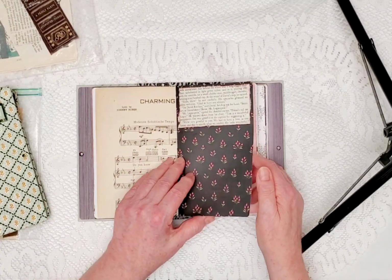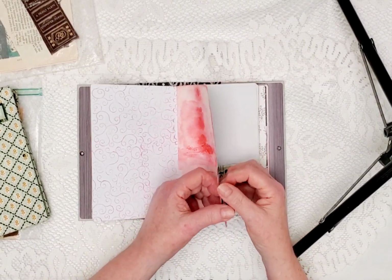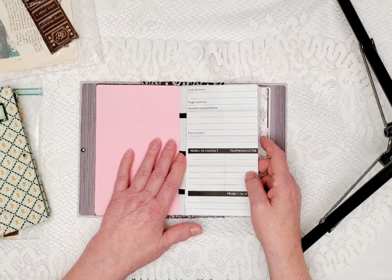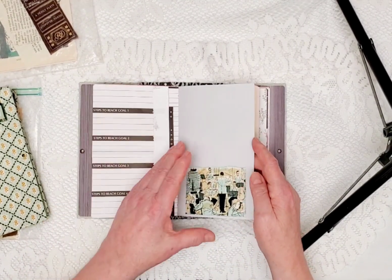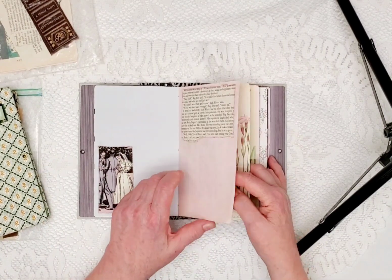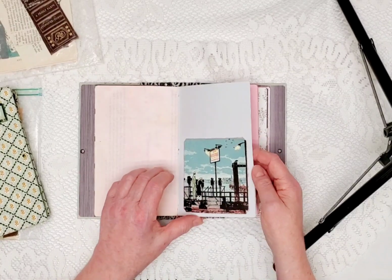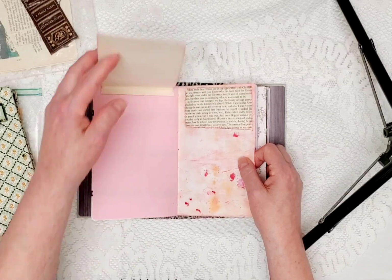This is a vintage sheet music. This is some hand-dyed paper that I did a while back. This is just a stamp page, original illustration. Franken page where I connected scraps together. Another original illustration. Original print from the original book. This is pink lemonade dyed paper. Another flip up.